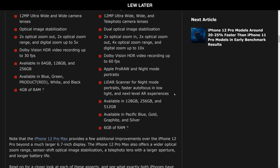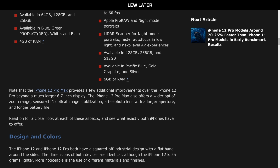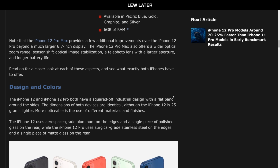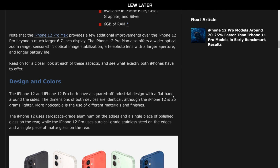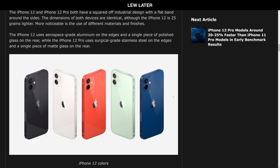Now, seeing those key differences, Will. By the way, before I ask you this question, the Pro Max also adds wider optical. It adds the sensor shift technology for image stabilization. And the telephoto lens has a larger aperture, and there's slightly better battery life. But I'm talking Pro Max. Yeah, the top of the line. So there's a difference every single way now. It's tough. Figure out what you need.